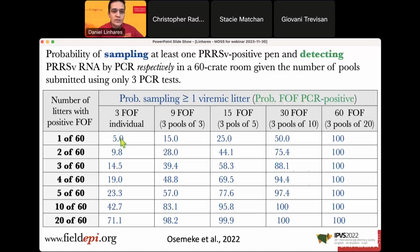There are 2 ways to bring this number up. One is to increase the prevalence in the farm, which you don't want. Of course, the higher the prevalence, the higher the probability of finding the virus with 3 samples. Or the other way, to the right here, if you go from the left column to the right one, is instead of the 3 samples, now you take 9, or take 15, take 30, take 60. Then, of course, now you substantially increase your probability of landing in the positive one.